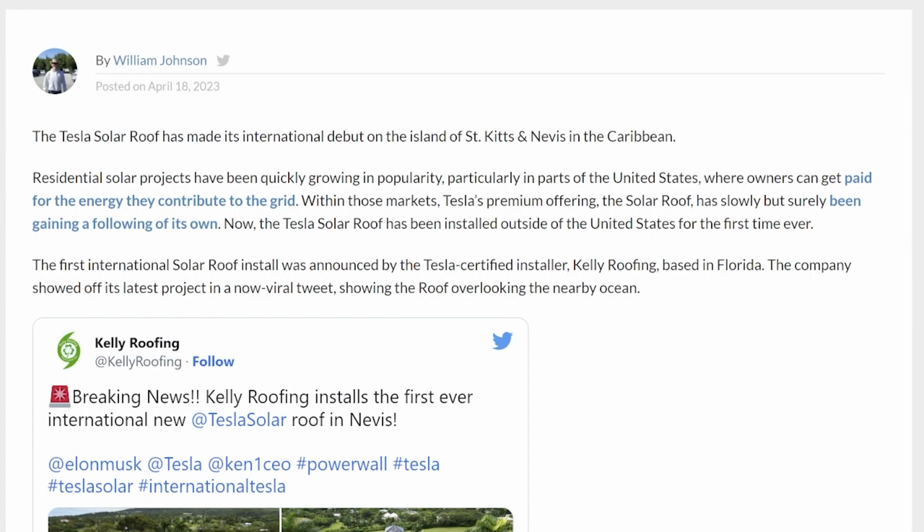The Tesla solar roof has made its international debut on the island of St. Kitts and Nevis in the Caribbean. Residential solar projects have been quickly growing in popularity, particularly in parts of the United States where owners can get paid for the energy they contribute to the grid. Within those markets, Tesla's premium offering, the solar roof, has slowly but surely been gaining a following of its own. Now the Tesla solar roof has been installed outside of the United States for the first time ever.